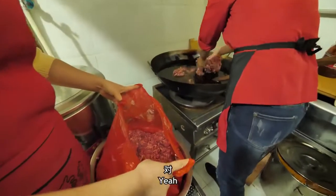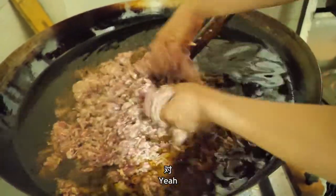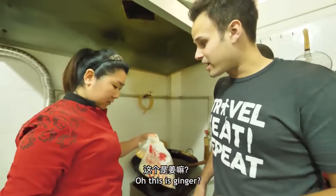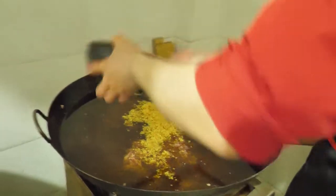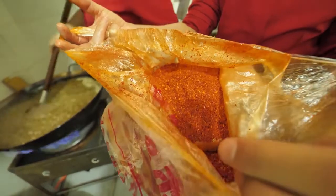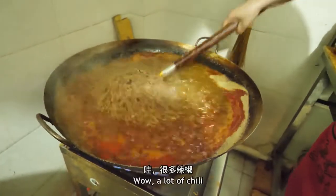Oh wow, lots of beef, ground into granules. And they use the same oil made with Sichuan peppercorns, so the beef has a little peppercorn flavor, a fresh, fragrant taste. Ginger, to take away the gaminess. Oh, so this is the xiangliao, lots of spices, ginger. Oh wow, tons of ginger. And then a little bit of white pepper. Oh, look at all that dried chili flake. We're gonna put all of that, or at least a lot of that, into the shaozi. Oh, look at all of that. Wow. Beautiful. Lots of chili.